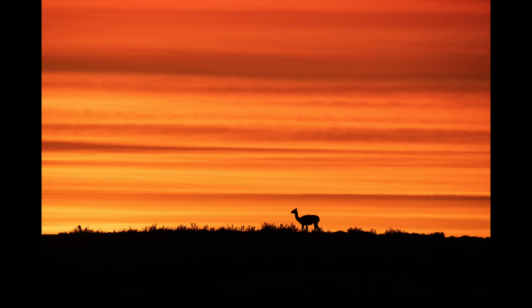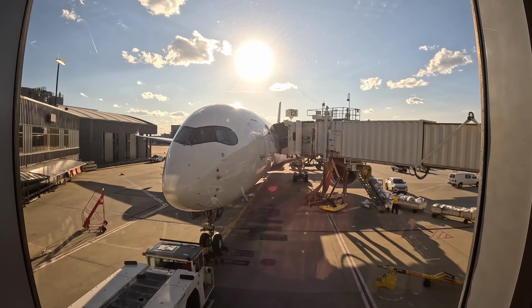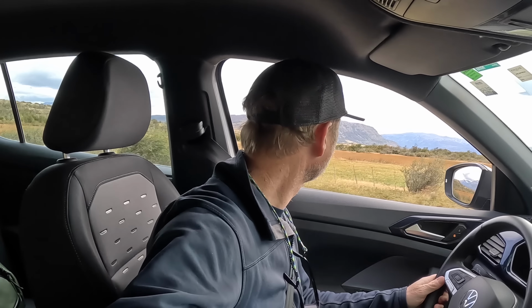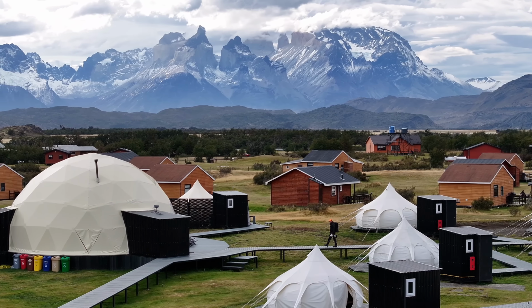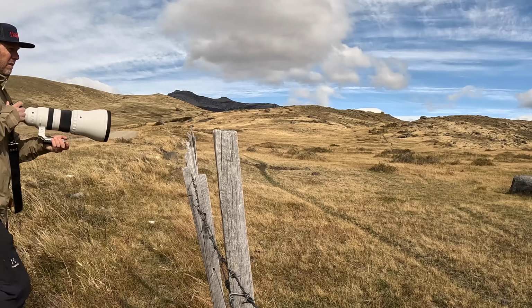Okay, so before we jump into the meat of this adventure, I should probably start at the beginning. That means travel. It took about 24 hours to get down to Punta Arenas, and from there I rented a car and made my journey north towards Torres del Paine National Park and Chile Nativo's River Camp, which would be my base camp for the next 10 days.